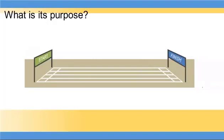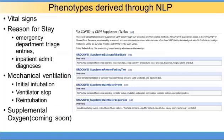But going on, we're going to get into some of these phenotypes that have been derived through natural language processing. So in this slide, you'll see some of the phenotypes that currently exist in the shared resource and those that have been derived using NLP. Before we get into too much detail with them, it's really important to remember that NLP isn't a one-size-fits-all solution. There's not an NLP system that you just apply to the notes to extract data.